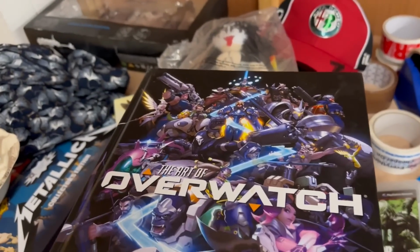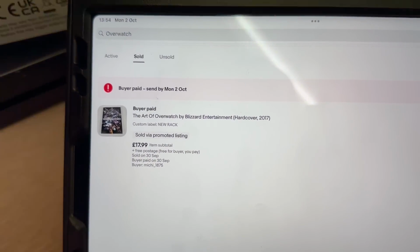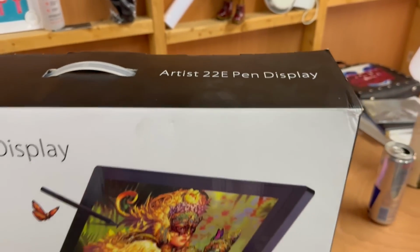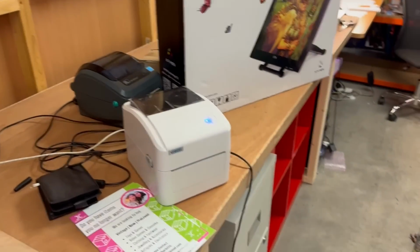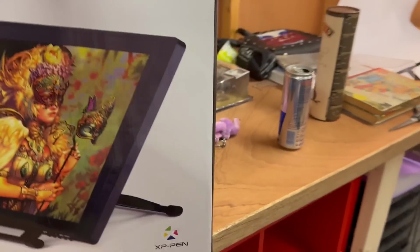Next up, we have got The Art of Overwatch. Big old hardback book. I think we paid £3 on Vinted for that. And we sold it for £17.99 back on eBay. We ended up paying £70 for this Artist XP pen. As you can see there, looks like a nice piece of kit, to be fair. It was in good condition, all boxed up. And we sold it for £230, so real nice markup on that. Yeah, definitely a brand to look out for.